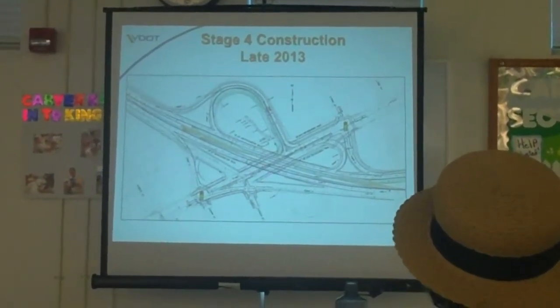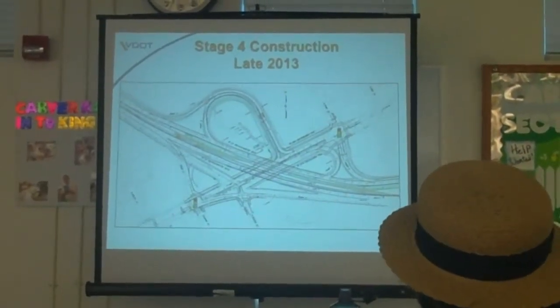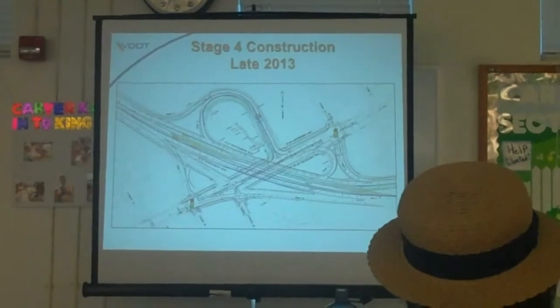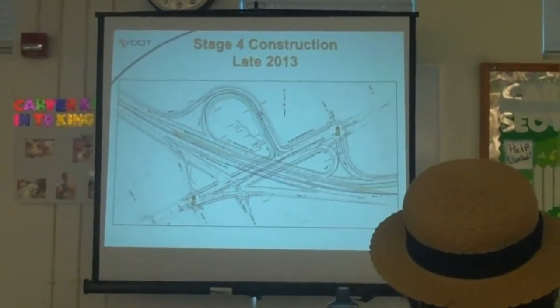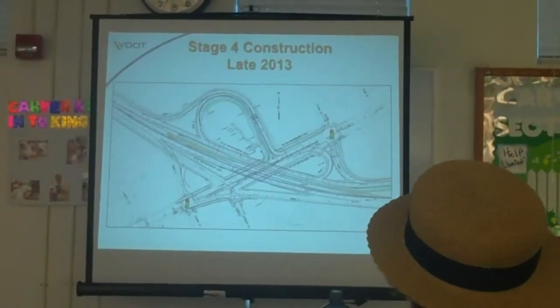Take out the remaining full section. So again, that's probably going to be late 2013, early 2014. When we go to demo the southbound bridge, that's when we will again do a weekend detour. Probably December, January time frame for that.